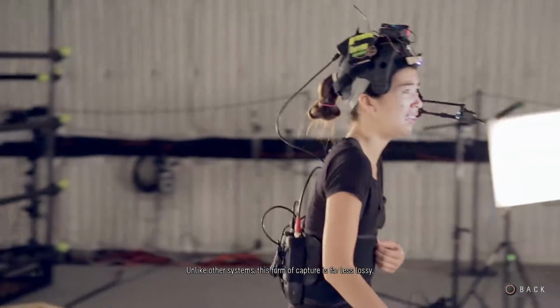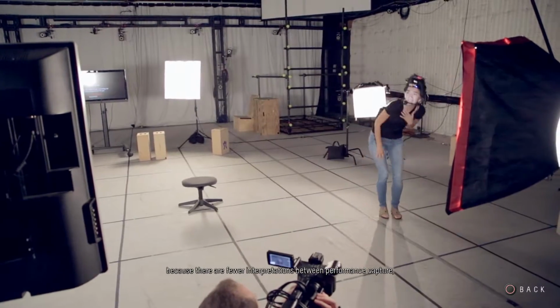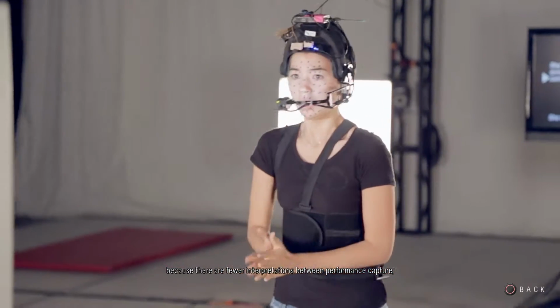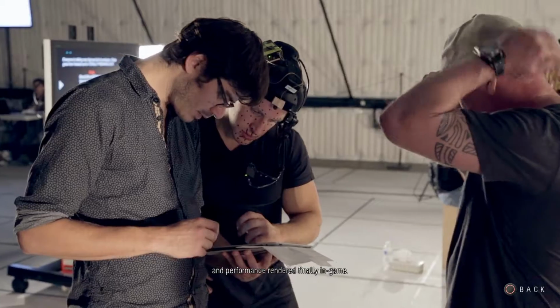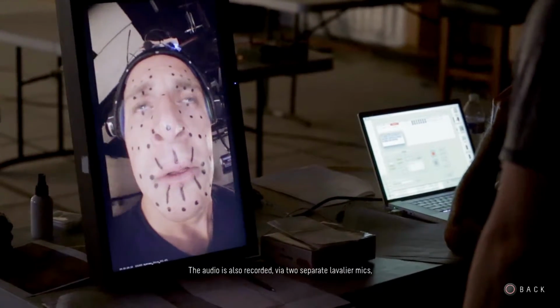Unlike other systems, this form of capture is far less lossy because there are fewer interpretations between performance captured and performance rendered finally in-game. The audio is also recorded via 2 separate lavalier mics attached to the helmet.